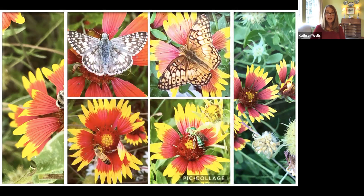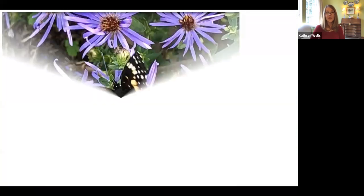And then there's just a hodgepodge of a few that we've seen: the checkered common skipper, the variegated fritillary, that green bee in the bottom right is a sweat bee, and then our western honeybee, not our because it's not native, but we like them just the same. The western honeybee in the left there.